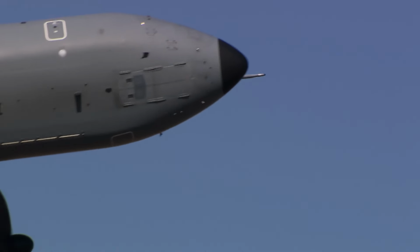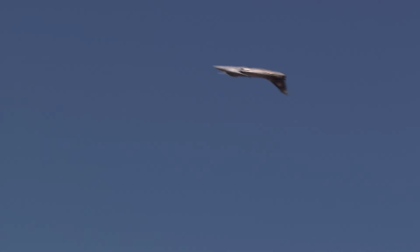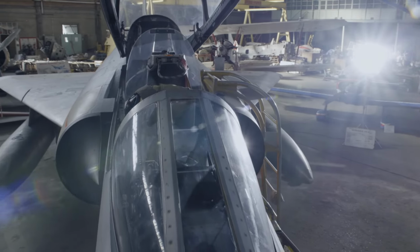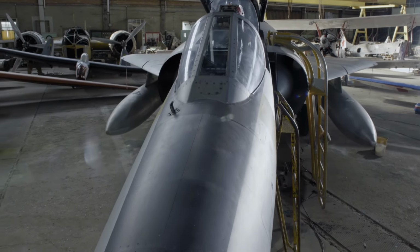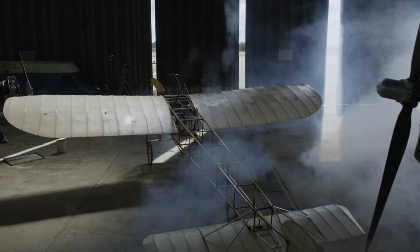Exceeding the speed of sound, piloting a robot, flying entirely on electric power. How many unimaginable feats have been accomplished since the days of the pioneers? The Moulin collection, which aims to retrace all this evolution, is finally complete. The Blériot XI has found its place. Maybe one day, it will take off.